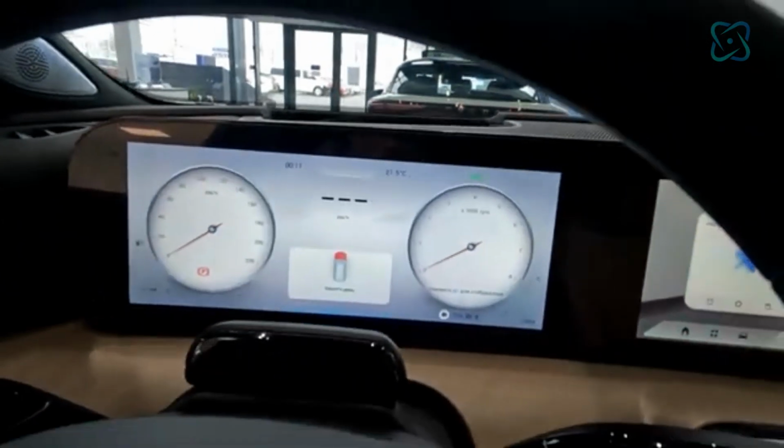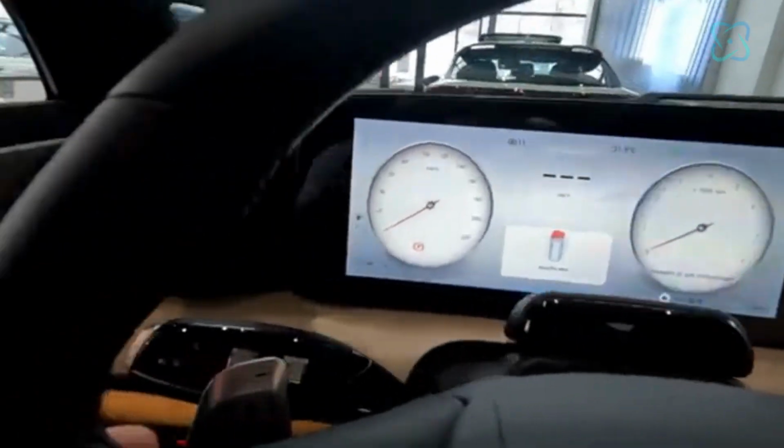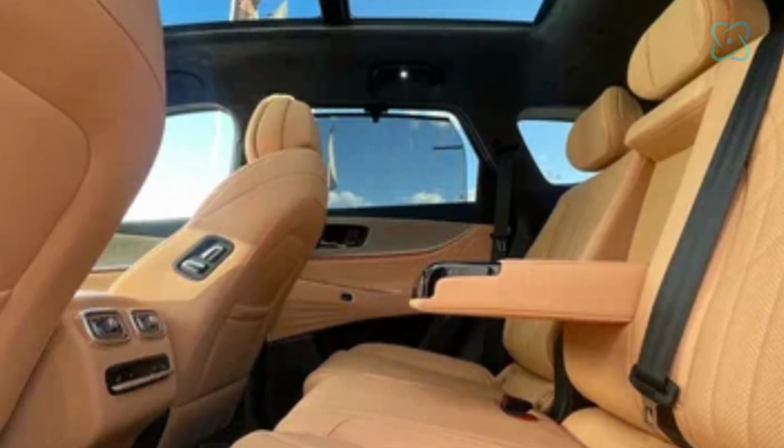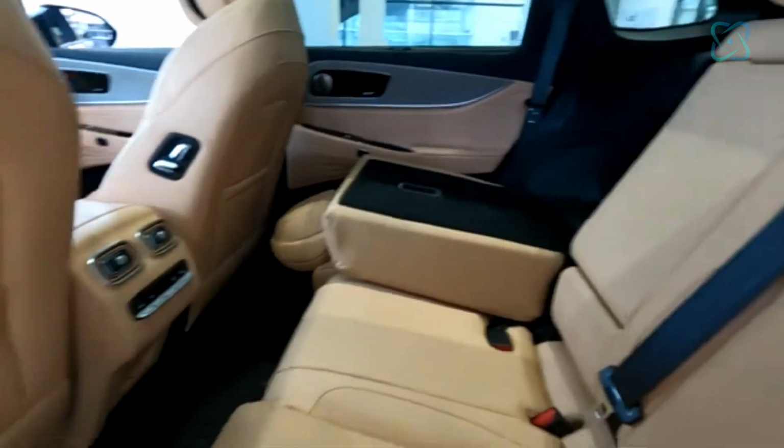The 12.3-inch digital instrument cluster provides the driver with all necessary information at a glance, including speed, fuel levels, and navigation instructions. This is complemented by a 10-inch touchscreen infotainment system located in the center of the dashboard.